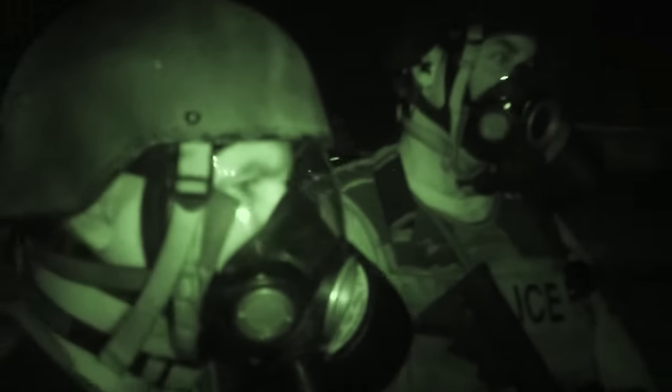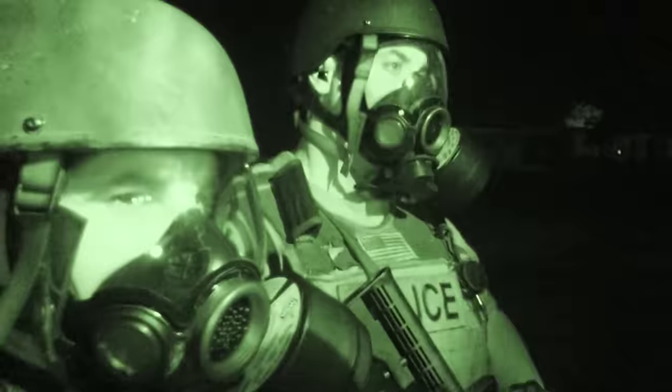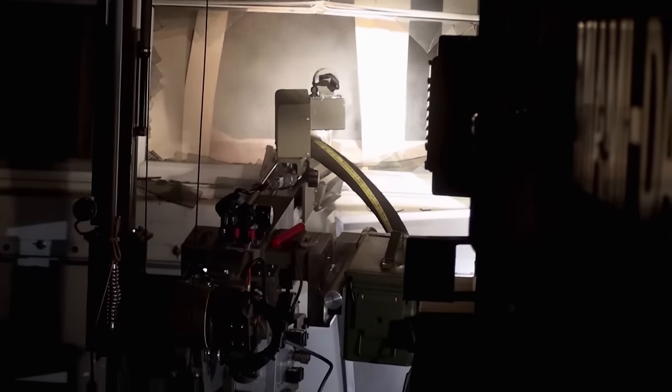The team then use the robots to pour a chemical agent into the house that should flush the suicidal male out into the open.